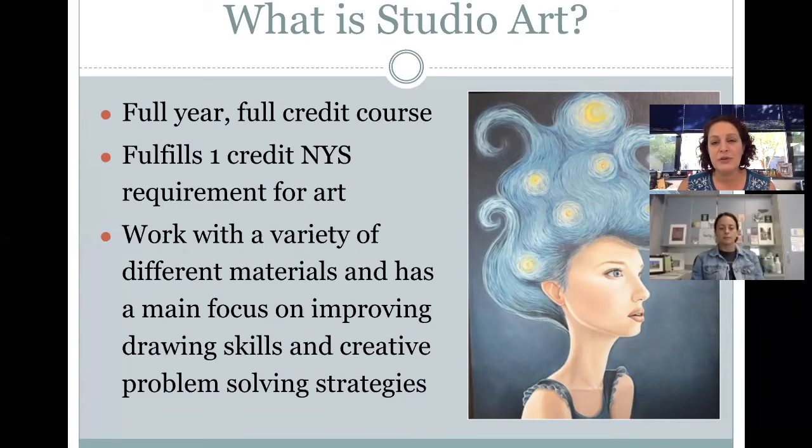In StudioArt, we work with a variety of different materials, and we focus mainly on improving students' drawing skills and their creative problem-solving strategies. Our goal in StudioArt is really to just expose students to as much artwork and as many art materials as we can to kind of grow their interest in art. And then if they're interested, then they can continue on in the other classes we have in our department.